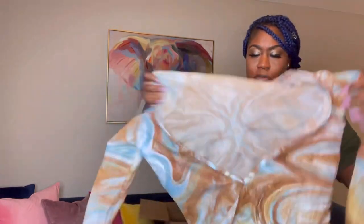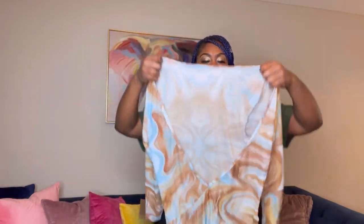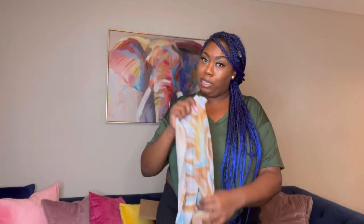It's cute, and then you have a little cover up, which is really cute. This is cute for my plus size girls, and it's cut low at the bottom so that you can see the top. But this is cute. It'll cover you. You can feel very comfortable in this. This is cute. I like it. That's cute. Okay, Shein.